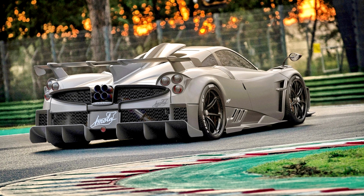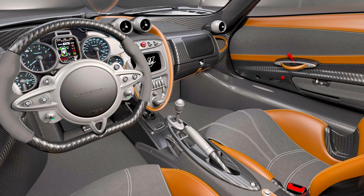Until now, the most outrageous feature of the Huayra's aerodynamics were its pop-up active wings in the nose and on the rear deck, but they've been completely, literally, overshadowed by an enormous new fixed wing, diffuser and front splitter. And check out that fin. Eat your heart out, SeaWorld. It's so brutal, even Horacio Pagani himself admits the Imola is a bit of an eyeful.